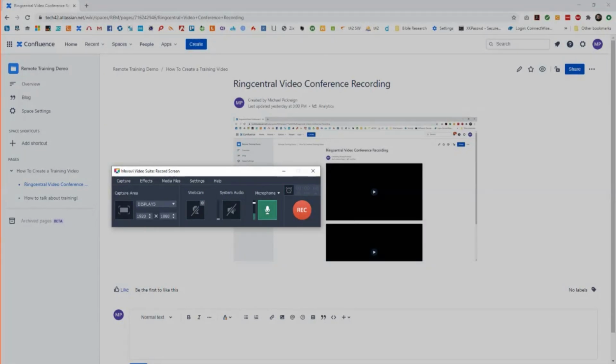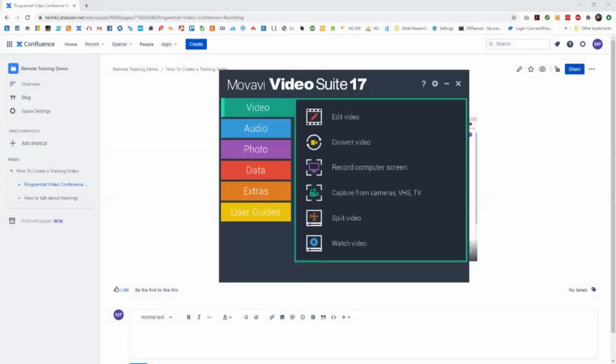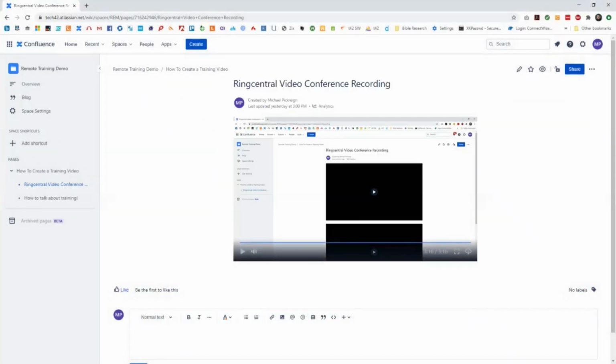And then, just like you just saw with RingCentral, it creates a video file that you just drag and drop right into something like Confluence. And now everybody in your organization can see exactly how you did it and follow along with it. And then we begin building out these libraries of content in a platform like Confluence, and it very rapidly can become a very useful tool.